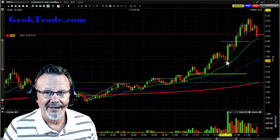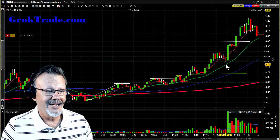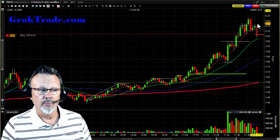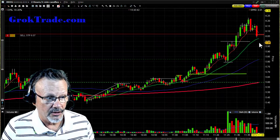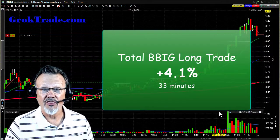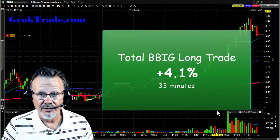And then I can talk about a lucky break. Literally, I was on a break and got lucky in that it took off over 3% while I was on break, came back, and I managed it. And as soon as it broke down below that 8 EMA and way back here, almost to the 20 moving average, I got out. So this total trade was for 4.1% in 33 minutes. I was right at the end of the day. It was a great trade.